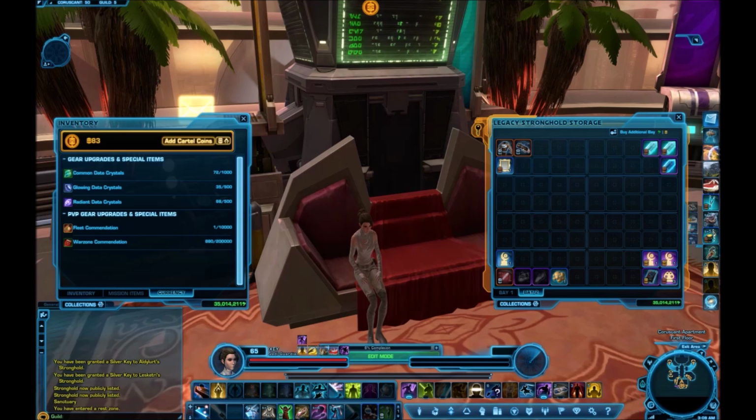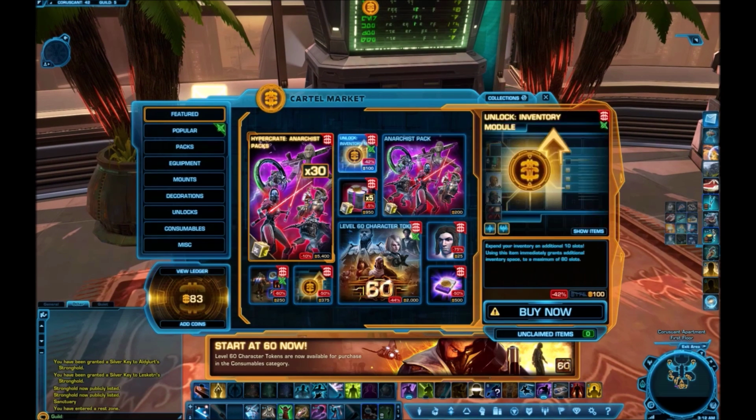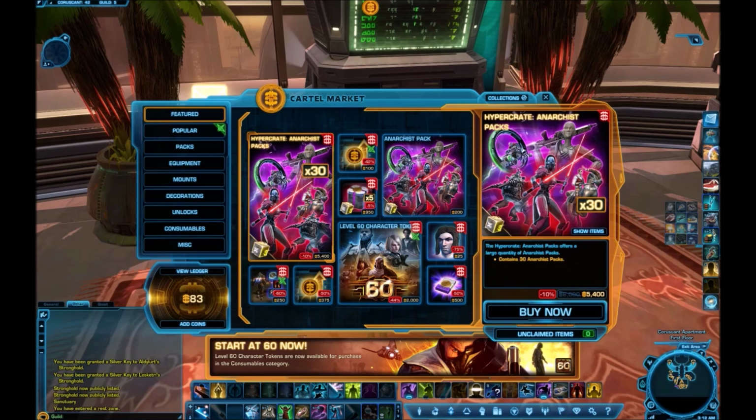I love that. And the third sort of way that you can make credits is using the cartel market. So you can look in here, say you have like a lot of money, or you have some cartel coins from achievements, or anything like that. You can go in here and buy items. So one way is to buy these hyper crates, or just regular crates, depending on how much money you have.